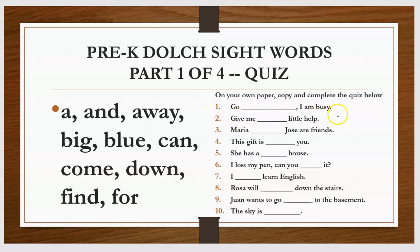Go, I am busy. Give me little help. Maria, Jose are friends. This gift is you. She has a house. I lost my pen. Can you it? I learn English. Rose will down the stairs. Juan wants to go to the basement. The sky is... Okay, so please copy down these sentences and fill in the blanks with the words on the left.